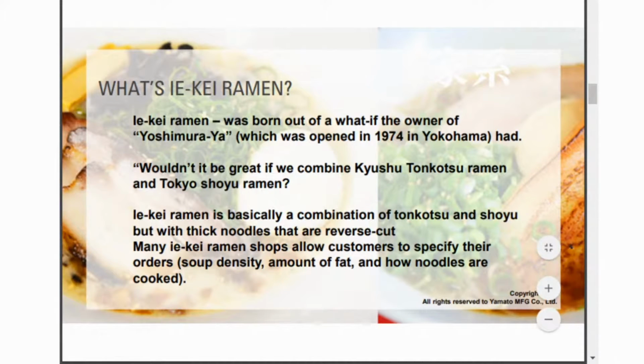Many of these shops were started by those who have worked at Yoshimuraya or other Ie-kei ramen shops, and they are allowed to use the name, recipes, and what's needed for operation. So there are many Ie-kei ramen shops that are affiliated. There's actually a family tree of Ie-kei ramen shops that shows how many of their shops are derived from the original shop.